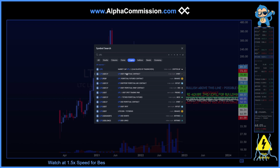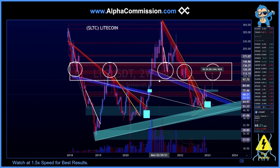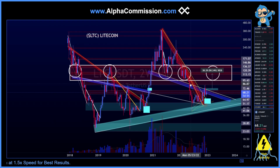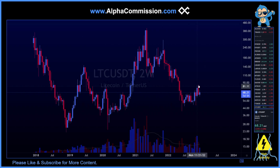Let's see, do we just have Tether? There we go. So we have a bunch of things going on in this chart as well that I've got out here. A little bit too busy. You can see that I have been tracking this coin for some time. Let's just turn off all of these markups, which are for my personal use.